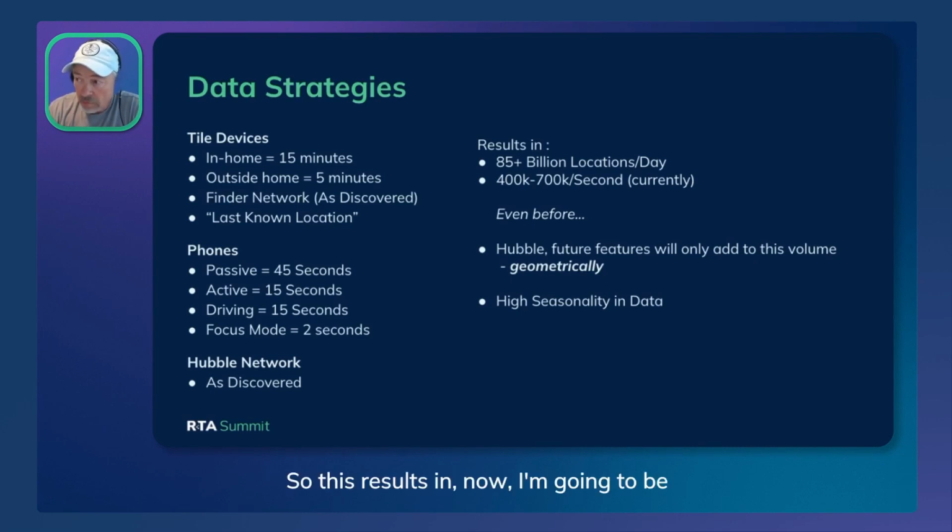So this results in, now, I'm going to be clear on this, these numbers are only our phones. It's not taking into account our devices or the Hubble network. We currently store 85 plus billion locations per day. We have a pretty circadian rhythm throughout the day and the week, and then we have a pretty high seasonality in our data. So we can fluctuate between 400,000 and 700,000 locations per second, and that's growing at the same pace that our monthly active user base is growing. And all of that is even before we add Hubble. And that feature is only going to add to this volume and expand the problem geometrically.